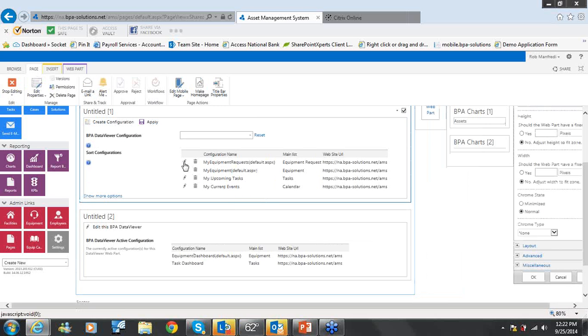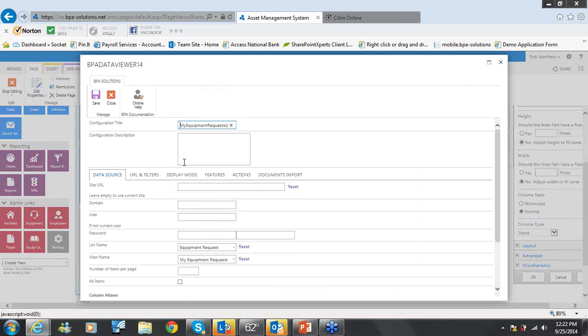we can go ahead and click the pencil and view those configurations. What you'll see is it is all configuration, it is not code, and in this case we've given the configuration a configuration title. We can document what the description of this title is supposed to be, and then we can take a look at the different data sources.